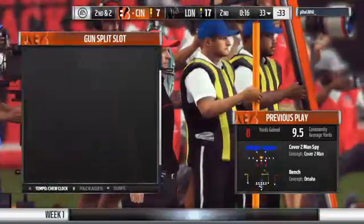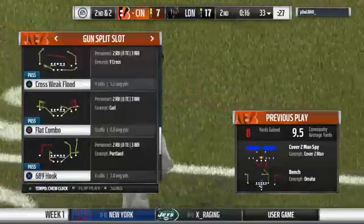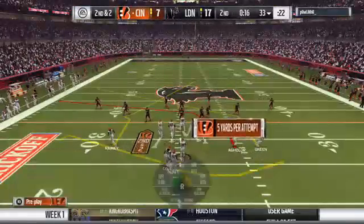If you're running out route, it's likely you end up near the sideline. And what did we just see there? Toe tap. You got it. The benefits of practice. Toe tapping, foot dragging, picking it up, and making sure it was a catch.